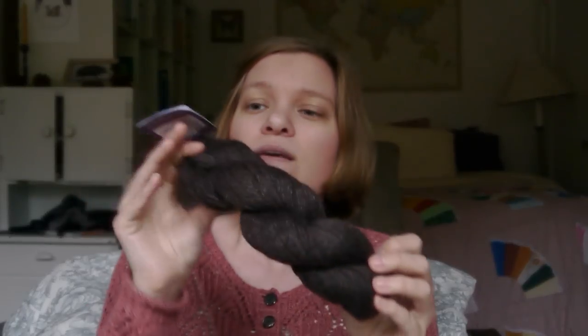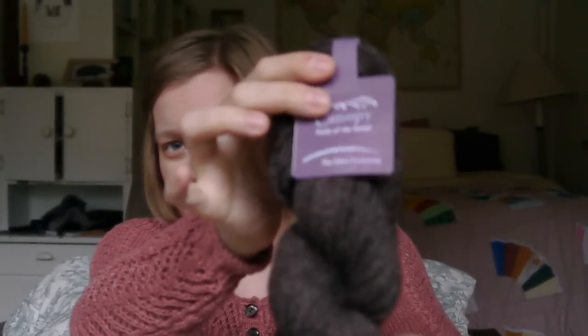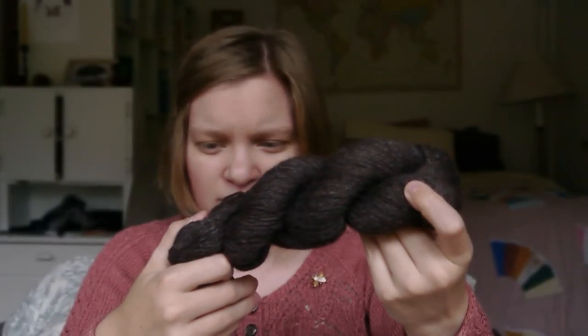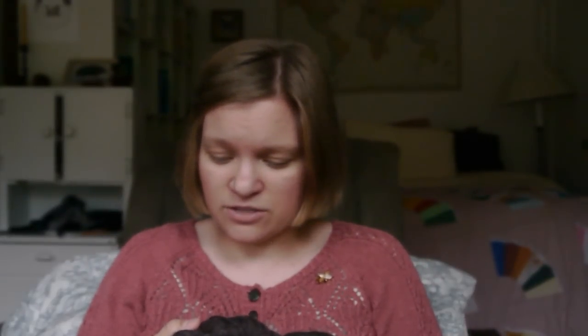So I happen to have a sweater's quantity that I bought in a beautiful cool brown last fall. This is Canopy Fingering in the Sarsaparilla. I don't know, is that Spanish? Should it be Sarsaparilla? I don't know. I've never heard that word before.